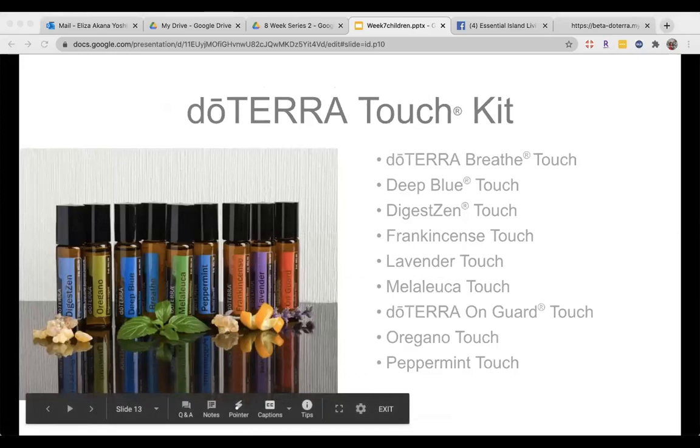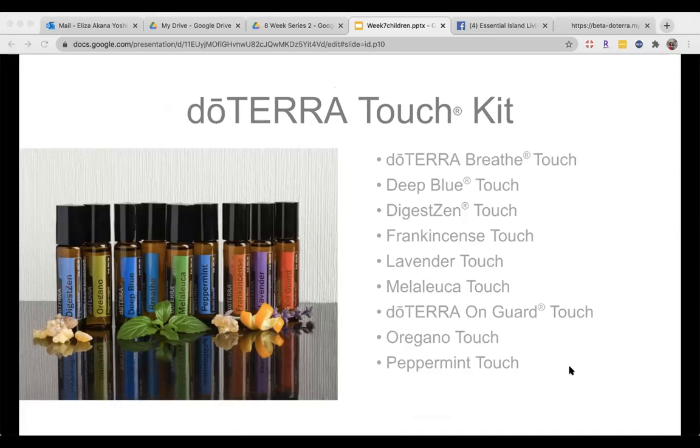So let's talk a little bit about the doTERRA Touch Kit. It's so good to dilute essential oils with carrier oil before applying them on your kiddos. The Touch Kit helps to save you a step because it's in a base of fractionated coconut oil, and it makes application easy for adults or kiddos, especially those with sensitive skin. They are also our top 10 oils, actually top 9. The whole kit itself is not available to purchase anymore. You have to purchase them individually because we stopped making the Deep Blue roller in a touch form. But as you can see here, we have our Breathe Touch, our Deep Blue Touch, our Digestzen Touch, frankincense, lavender, melaleuca or tea tree, On Guard, oregano, and peppermint.